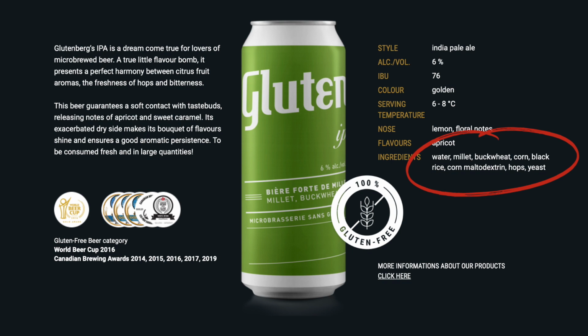Oh, good. Thank you, because I almost changed my mind. So this is the IPA. I knew it right from the start. You knew it at the start. I never wavered. So the Glutenberg IPA has got millet, buckwheat, and corn, as well as sugars, hops, and yeast. I would say it's a good starter IPA because I don't really like IPAs very much, but I do like this beer. It has a bit more of a distinct flavor, so if you're pairing it with food, it might be a little bit more challenging than something more neutral like the Blonde, but it's really nice.